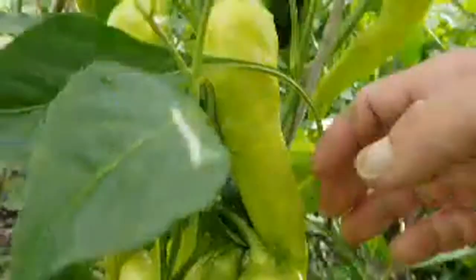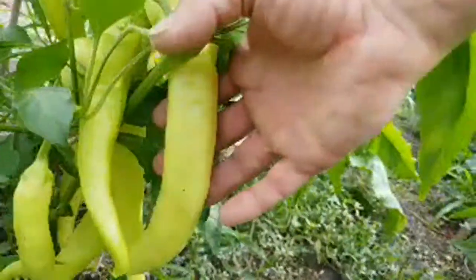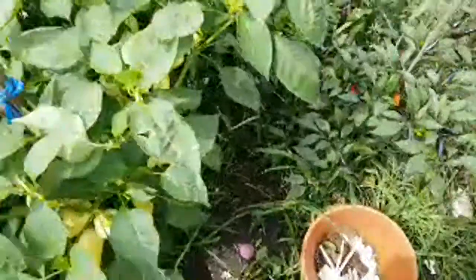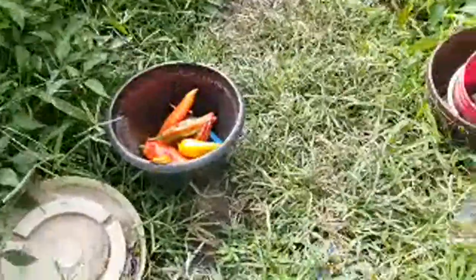Oh, come on, wind. But check out these pods. These ones I got are on a plant called Bananarama. So pretty good size banana peppers. I'm looking forward to trying those. So yeah. All right. I'm getting the feeling the wind's going to be kicking up today. I'm not looking forward to that.